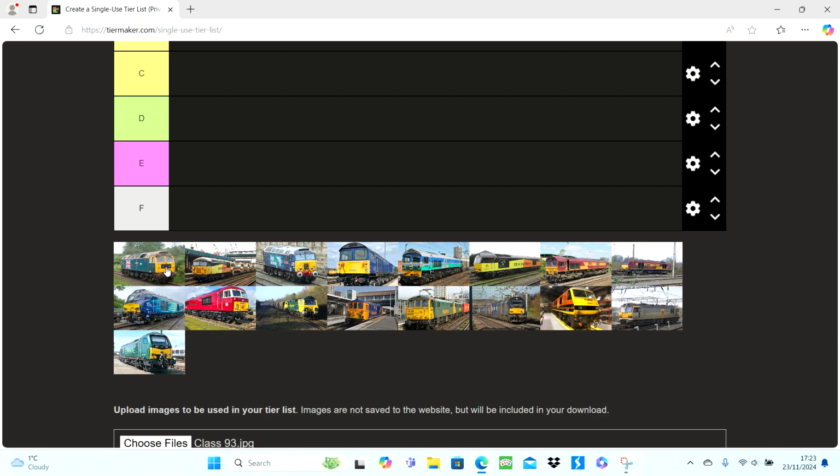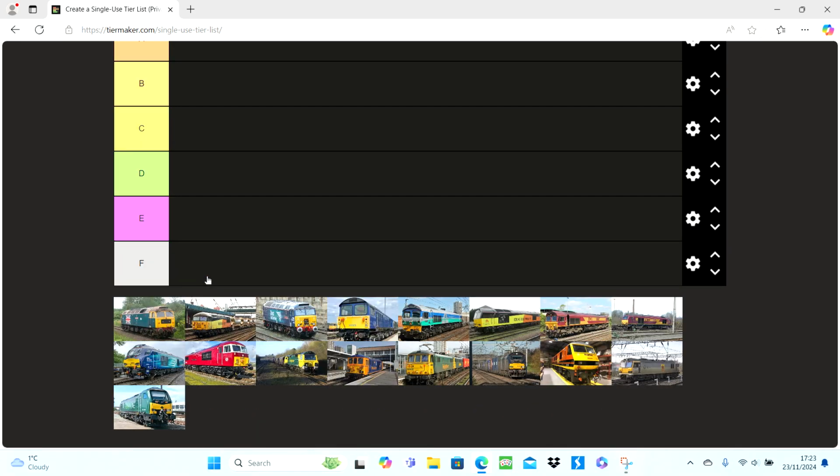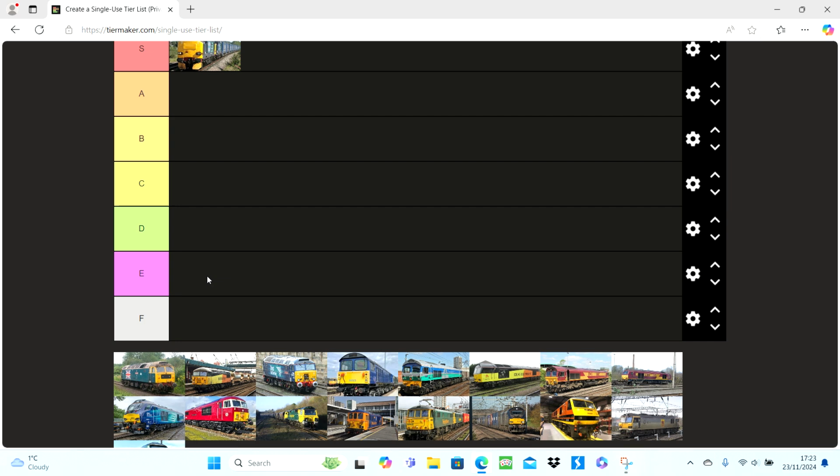The 47s are a very nice train. They can have a very nice engine sound. They also operate for West Coast Railways still, and British Rail have got them in the green livery and their blue livery. But I sometimes feel like they become a bit boring after a while when you see them constantly on different rail tours all the time. I mean, obviously there's the 66s as the workhorse for the freight.